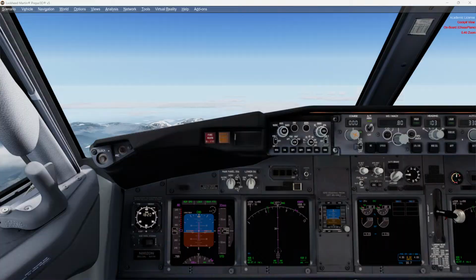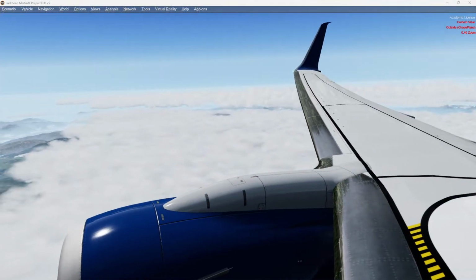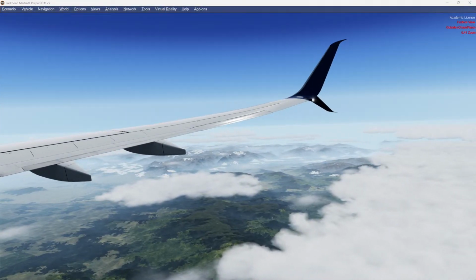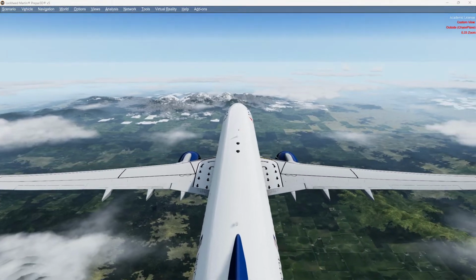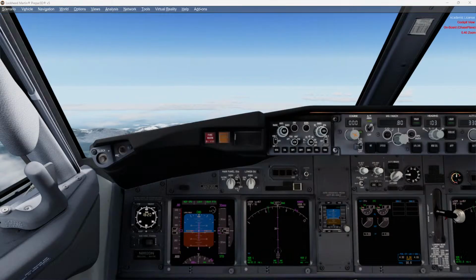And then for my outside views, I've got my spot view, left profile, right over wing, left over wing, right engine, left engine, right wing aft, left wing aft, tail camera, and a shot from the nose. So those are my outside views. So I like it. Depending on which PMDG 737 I'm flying, if it's the 738 or the 9, I exported my views out and then imported them into the other aircraft, and got them all set up.